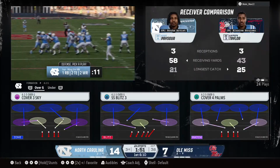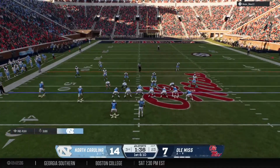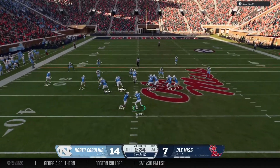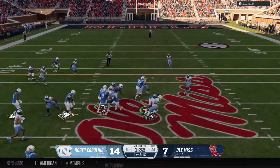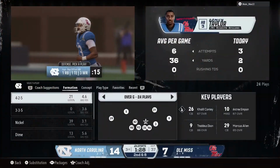Well, it's a nice play design there. You're getting the running back involved in the pass game. Quarterback gives it to him early so he can go to work upfield and get the first down. Out of the gun, the running back has it. And I think they'll give him 2 on that one, 2nd and 8 coming up.